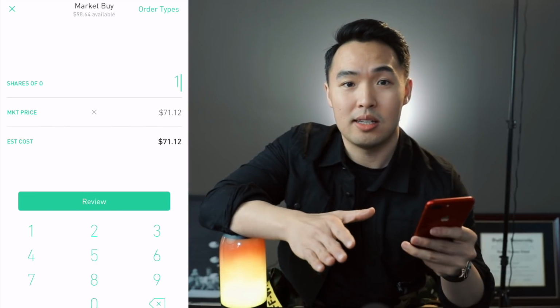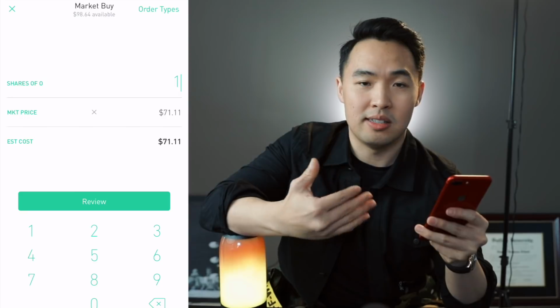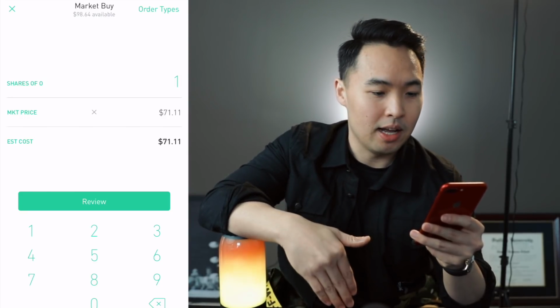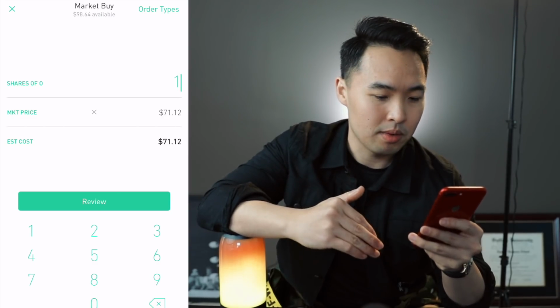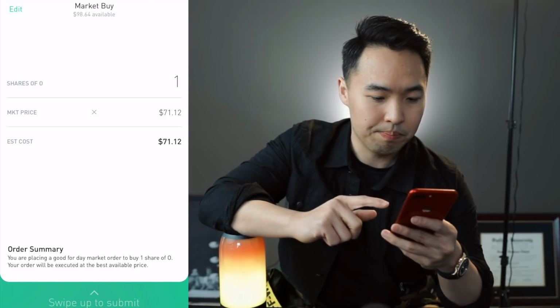So what I like to do is called dollar cost averaging. That's where you buy just a few stocks consistently over and over an extended period of time. Right now I'm averaging about 1 or 2 of this stock every month. So today I'm just gonna be buying 1 stock of Realty Income.